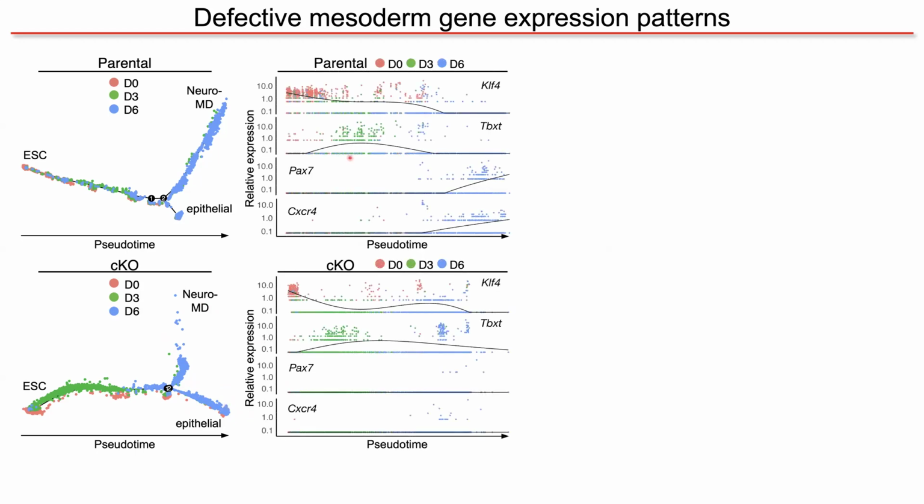We can look at individual genes through pseudotime. So we're looking at KLF4, which is a pluripotency-associated gene, T or brachyury, which is transiently induced to specify mesoderm, and then PAX7 and CXCR4, which are at the end of this time course, but they're induced during the mesoderm specification program. And so you see KLF4 strongly expressed at the beginning, it's lost, TBXT or T transiently induced, and then PAX7 and CXCR4 induced towards the end of that process.